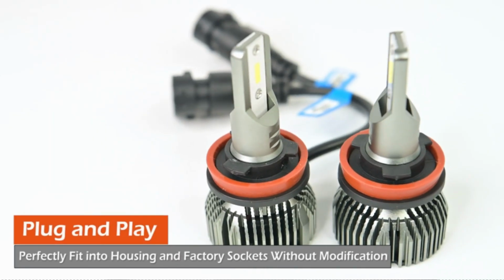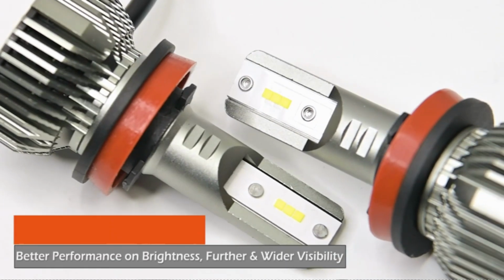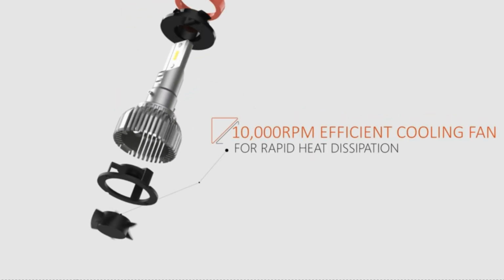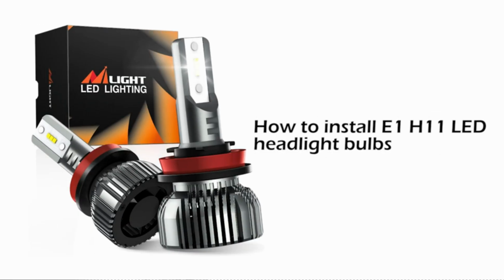With over 10 years of experience in the automotive industry, Nilight has established itself as a trusted brand, known for delivering high-quality products. The specific use of these headlight bulbs is for illuminating the road ahead, ensuring enhanced visibility and safety during nighttime driving. The package includes one bulb, making it convenient for single replacement or use.